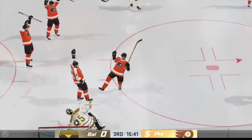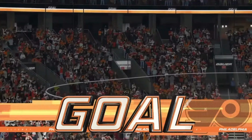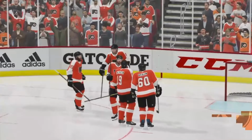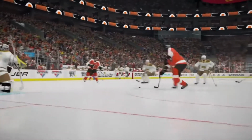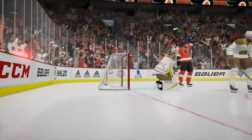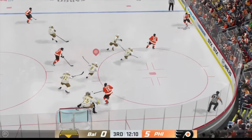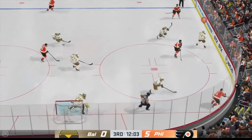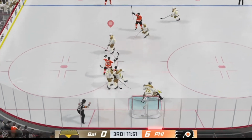in the third period as a pass across ice is going to get another goal for the Philadelphia Flyers as they will go up 6-0 thanks to Nolan Patrick. Big pass right there, and just a really quick shot to the right of Halak. He could not make the save on that one. So 5-0, and here you can see Markstrom with a save.